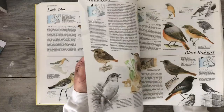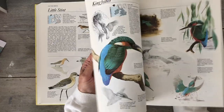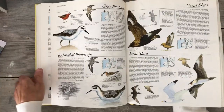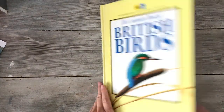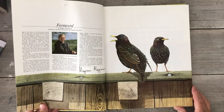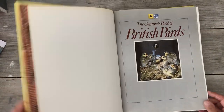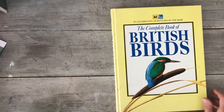So there you go. I thought I would share these with you, and I know that some of you will appreciate it, and if you don't, then it's not your thing. That's fair enough. I understand. But for those who do appreciate it, I hope you've enjoyed that little wander through these books. Magnus Magnusson did the foreword. Yeah. So really happy and pleased, but it has to stop, Julie. It has to stop this book buying business.